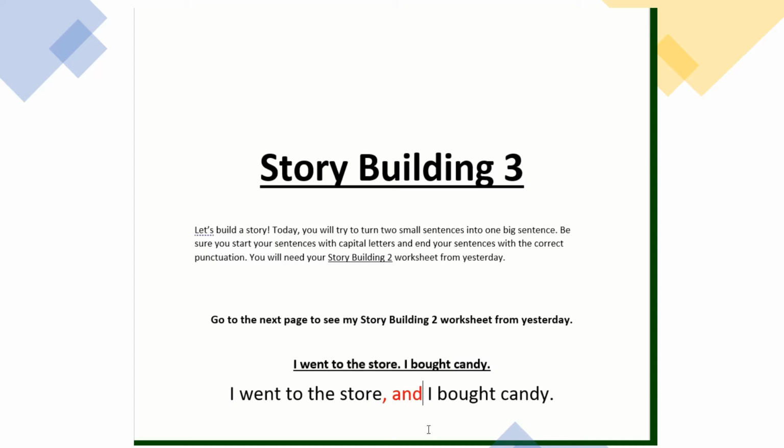I went to the store, period. I bought candy. That's two sentences. As we can see, that's sentence one, and that's sentence two. But we want to turn it into one big sentence. And the way to do that is to use a comma and.